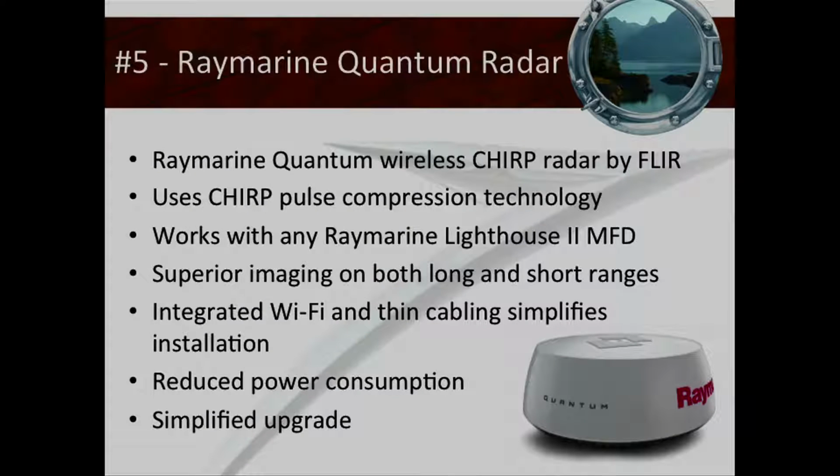Raymarine came out with this Quantum radar. What's interesting about it is it's transmitting the signal from the radar to the MFD over Wi-Fi. For some of you that have sailboats, or depending on the build of your powerboat, running a cable from a radar to a helm can be extremely time consuming on a sailboat if you're putting it on the mast. It's not a 4-hour job. If you're routing that cable down the mast, through the bilges, all the way back, up through the binnacle into an aft pod, that could take easily 2 days of work.